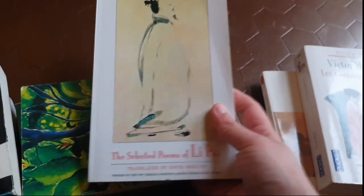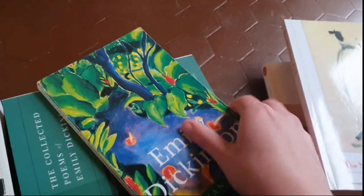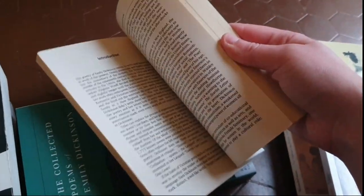Lipo, this is all right. This is one of those you can't decide if you like it or not. And then I have these two by Emily Dickinson. This is actually my copy from school, so it's super annotated, but not like when you annotate for fun when you're reading it. This is school notes annotations.